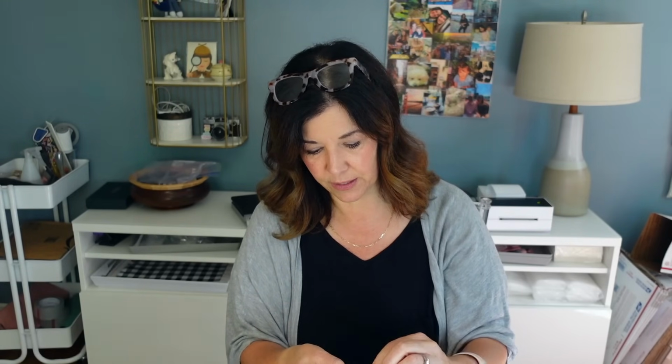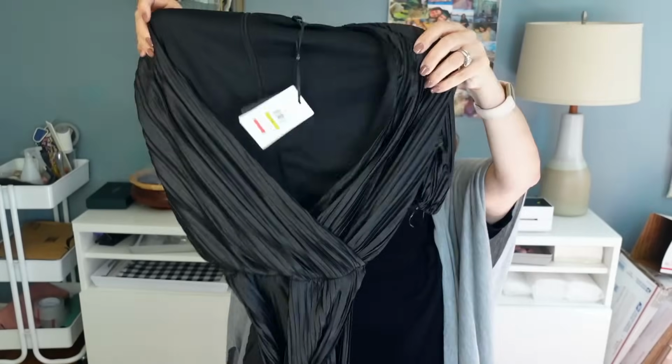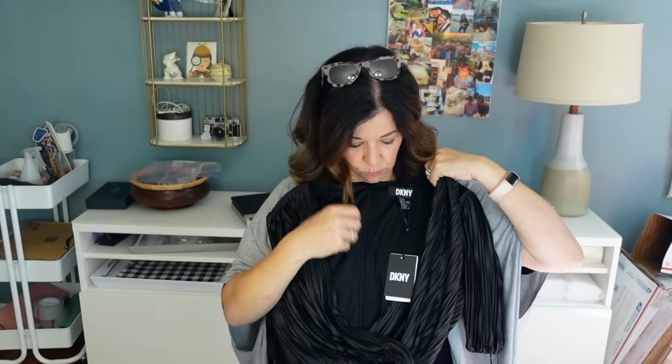I'm just trying to get the original price on this, so I'm peeling off the sale tickets. I don't want to rip the price off of this. Looks like the original price, they have it as maybe $119. So it's DKNY, it's short sleeve, and it's this really pretty ribbed crossover. I'm going to give this a try, and I like the length of it.